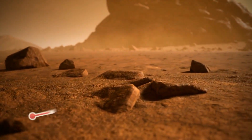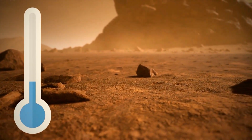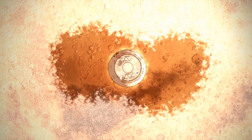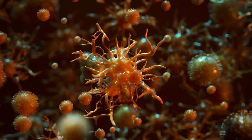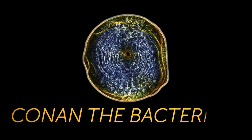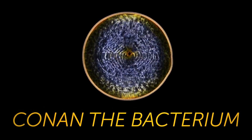Right now, there is no flowing water on Mars, and cells or spores would simply dry out. Plus, the surface temperature is similar to that of dry ice. In other words, the surface of the planet is deeply frozen, and still, there could be 6 types of bacteria and fungi living underground on the red planet. The most likely of them is nicknamed Conan the Bacterium, due to its tough nature. Well, I guess time will show.